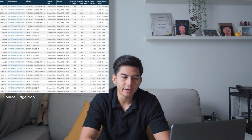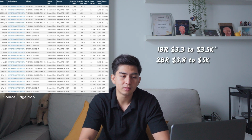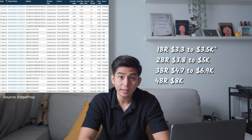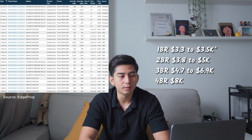And these are the rental transactions in Waterbank at the quota. You can see 1 bedroom are going for about 3.8 to 4.1k, 2 bedroom about 3.8 to 5k, 3 bedroom 4.7 to 6.9k, 4 bedroom about 8k. And there's very healthy rental transaction volumes in Waterbank. So I would say Grand Dunman is really going to be in high demand for rental as well. So for people buying for investment, you can be assured that there's very strong demand in this area.